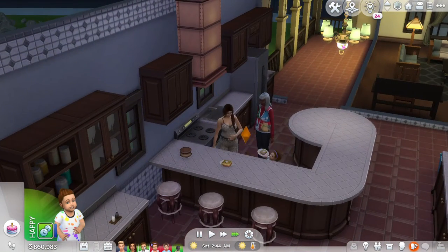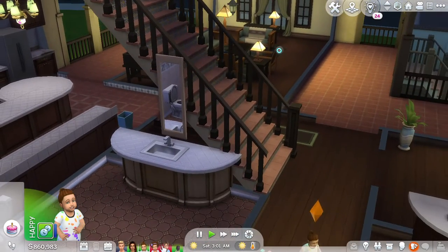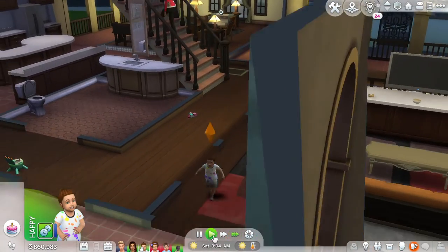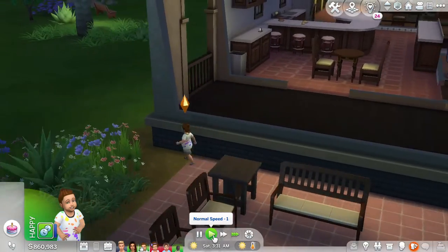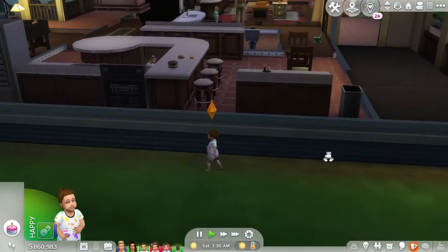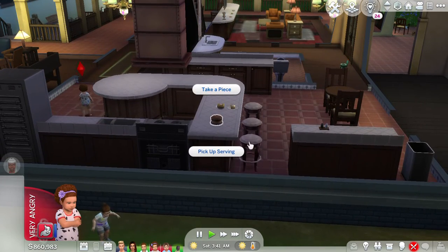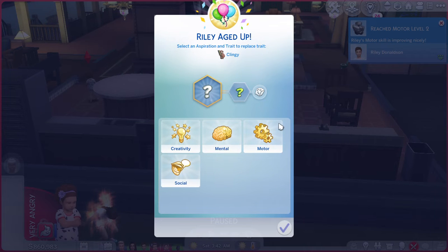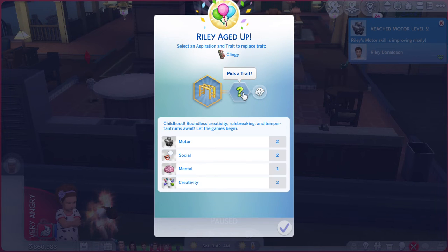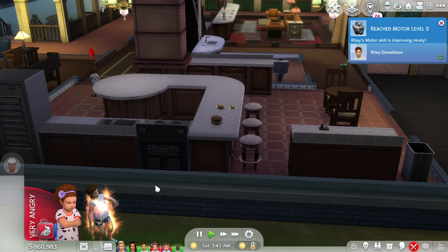Okay. Riley is aging up, guys! Where's she going? She has to go in the living room to age up? She has to go outside to age up? Okay, there might be a specific reason. Woo! Okay, let's see. Her motor is her highest, it looks like. So let's do that. Motor. And let's make her active. There we go.